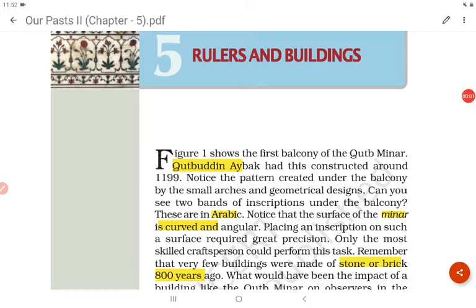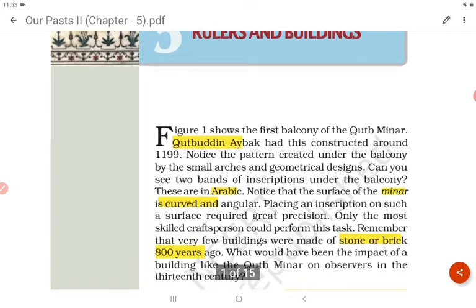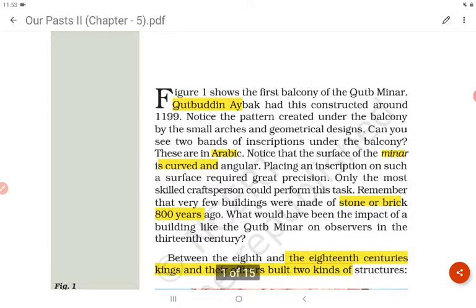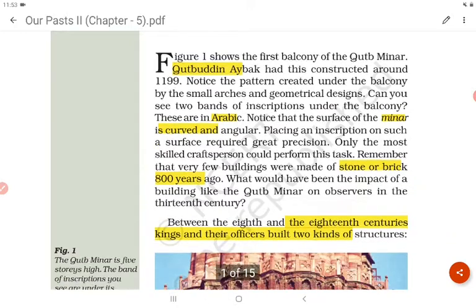Hi guys, before we start chapter number 6, let's recall what we learned in chapter number 5, that is rulers and buildings. So the Qutub Minar was built by Qutbuddin Aibak in 1199, and the surface of the minar is curved and angular. And remember that very few buildings were made of stone or brick 800 years ago.